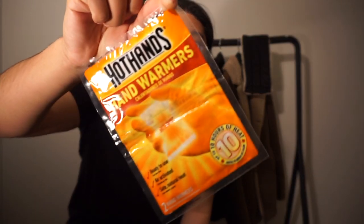And very last on the list is not actually clothing related, but these are absolutely amazing and I think they're essential. You can get these on Amazon, usually at any department store, and at grocery stores and supermarkets. These are Hot Hands, and oh my goodness, are they lifesavers. They come in little packs like this, and they are honestly just so good.